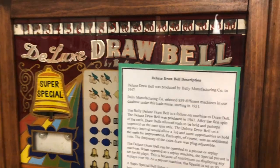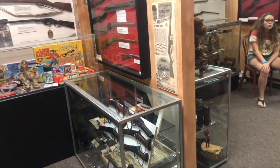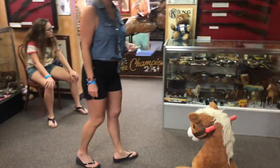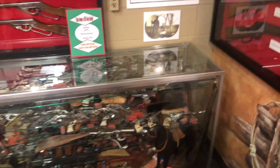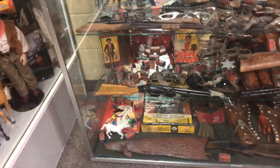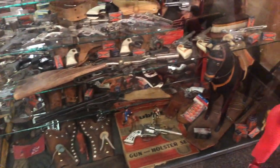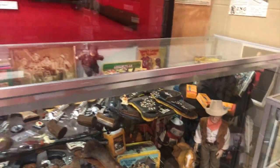Look at all these guns. Huh, that's cool. If you go to our YouTube video and watch the slot machine and arcade machine one, there might be a couple up there. Then you can press pause if you want to look at anything slower. That's a pretty cool video. I could spend a long time really looking at everything.